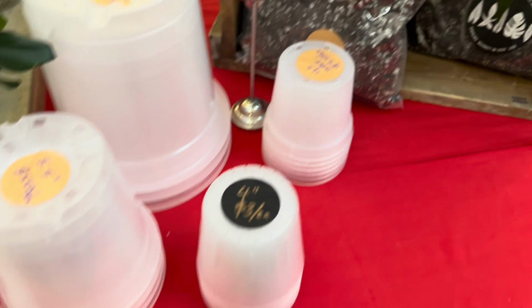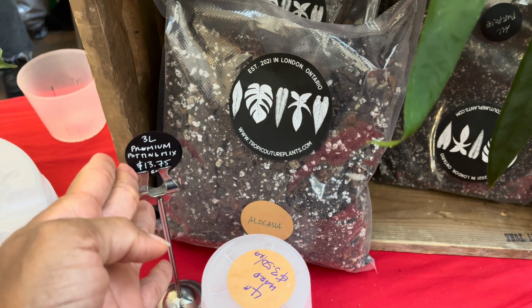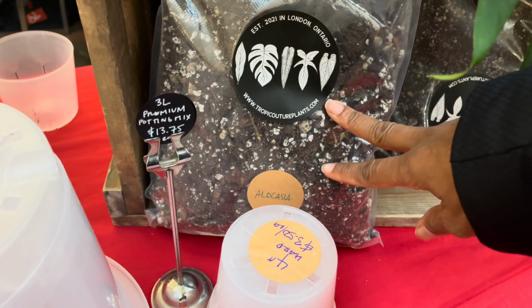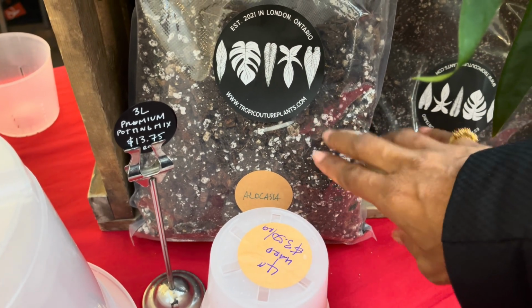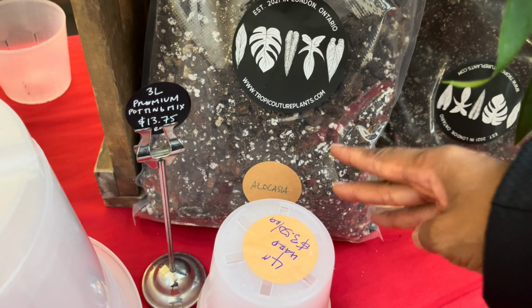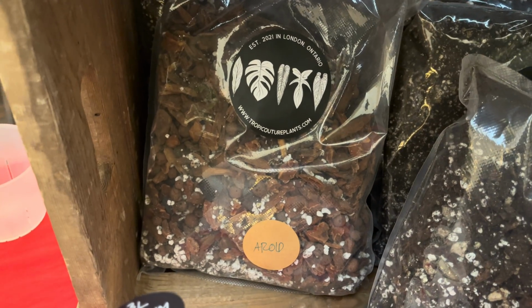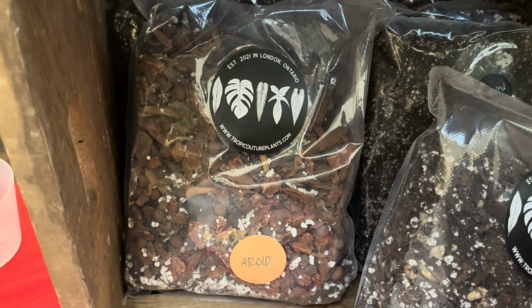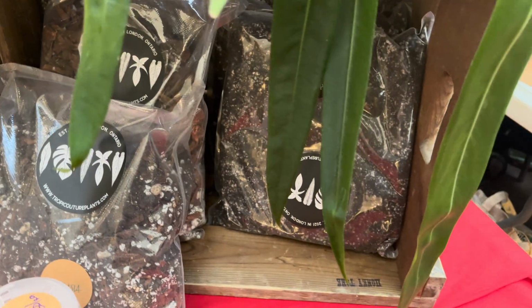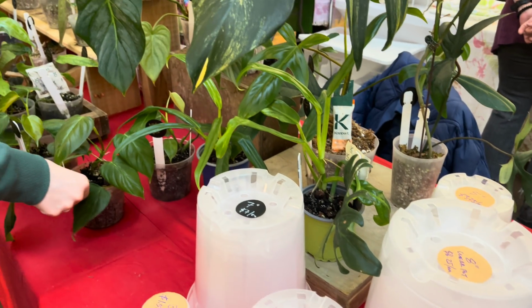Now their potting mix, we're looking at $13.75. This one's more of an alocasia potting mix. So they've got more soil in there, perlite. They've got another one back here that's more of an aroid mix, nice and chunky, orchid bark, charcoal, perlite. And a beautiful selection of plants.